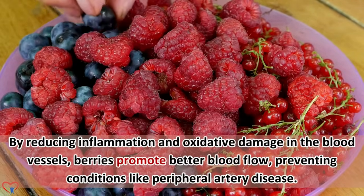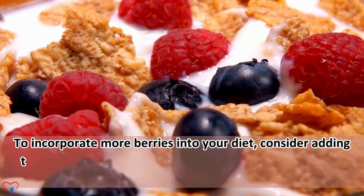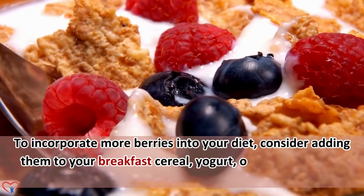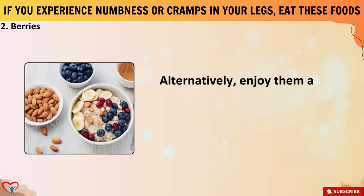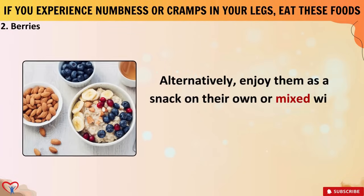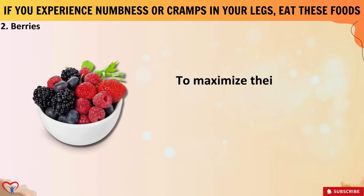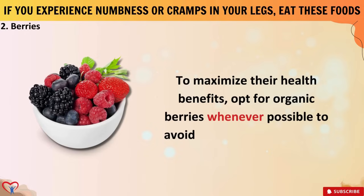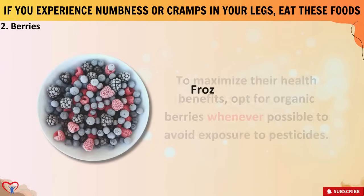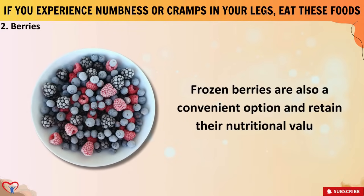By reducing inflammation and oxidative damage in the blood vessels, berries promote better blood flow, preventing conditions like peripheral artery disease. To incorporate more berries into your diet, consider adding them to your breakfast cereal, yogurt, or smoothies for a nutritious boost. Alternatively, enjoy them as a snack on their own or mixed with nuts for added protein and healthy fats. To maximize their health benefits, opt for organic berries whenever possible to avoid exposure to pesticides. Frozen berries are also a convenient option and retain their nutritional value.